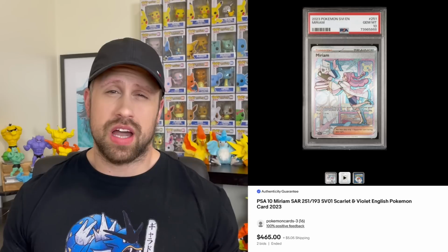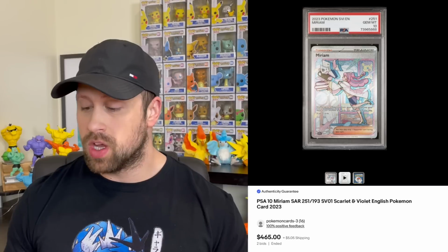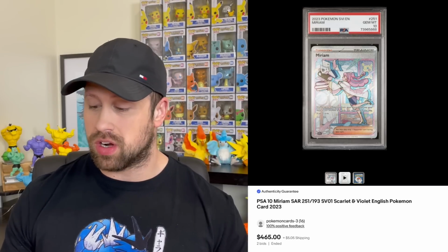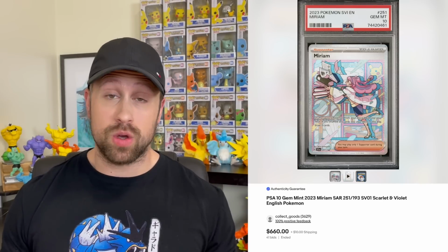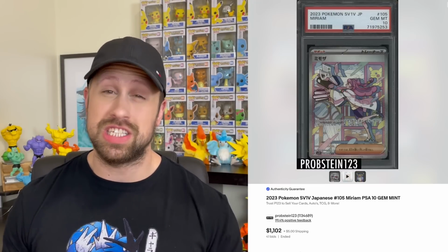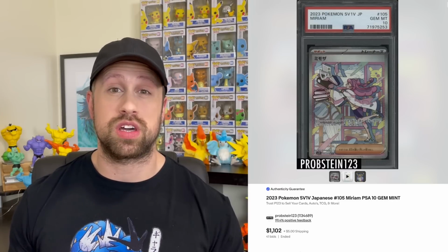We also saw several of the full art Miriam trainer cards. Here's one in Gem Mint 10 that sold for $212. Another one here sold for $337. And then we saw the other Miriam card come by, also in PSA 10s, had several sales. One for $465, another one for $590, and then again for $660. But folks, those prices pale in comparison to the Japanese variant, which sold as a PSA 10 for $1,102 this week.